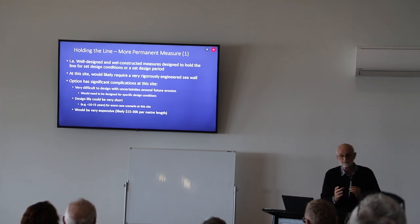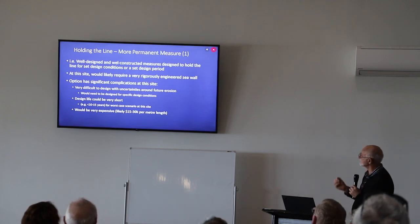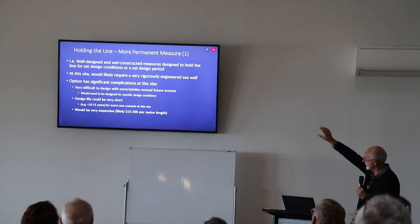holding the line has been how we've tended to manage erosion for a whole bunch of reasons that I won't go into. We're slowly moving away from that, but that's how most people are used to managing erosion. Successful management equals stopping erosion, and that's the historic approach.